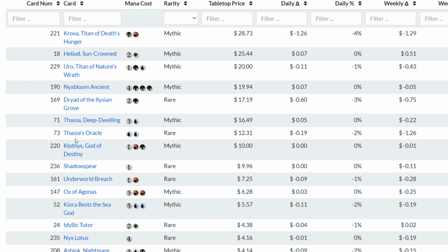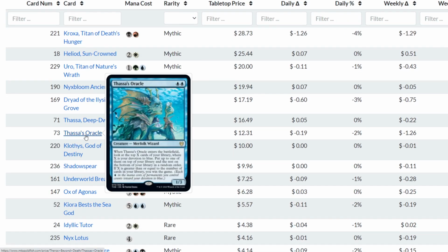Of course, Thassa's Oracle is just a powerhouse in many different formats. It's a go-to card. I am so surprised that this hasn't been banned in a format so far. It's led to other cards actually being banned. But Thassa's Oracle is a win condition in many Commander decks, and in many different decks in the various formats like Modern, Legacy.